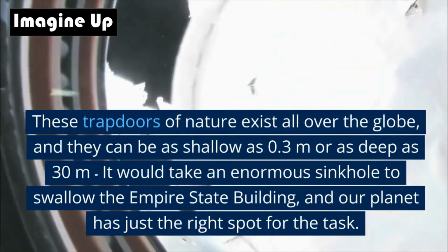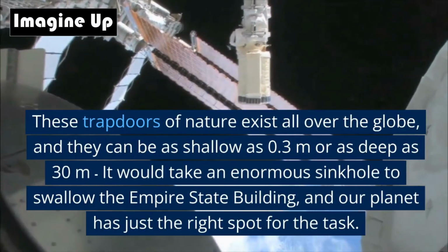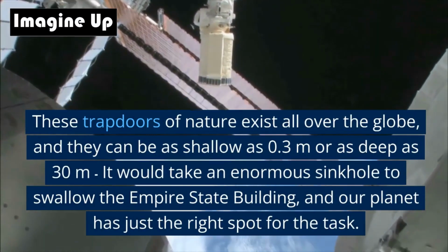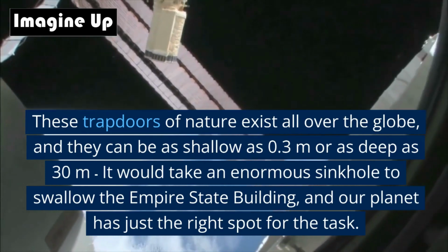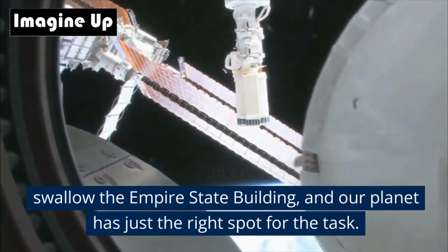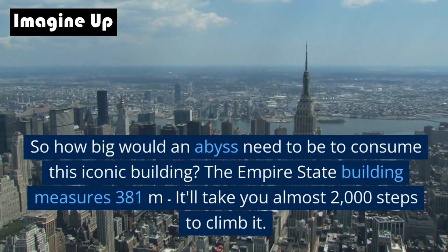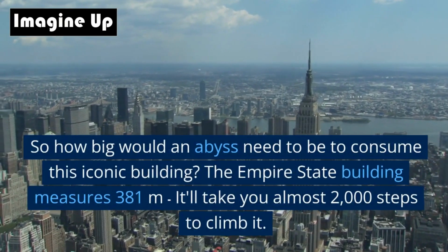These trapdoors of nature exist all over the globe, and they can be as shallow as 0.3 meters or as deep as 30 meters. It would take an enormous sinkhole to swallow the Empire State Building, and our planet has just the right spot for the task. So how big would an abyss need to be to consume this iconic building?